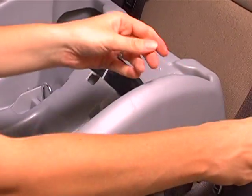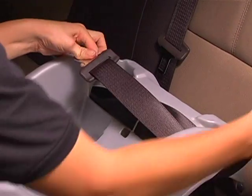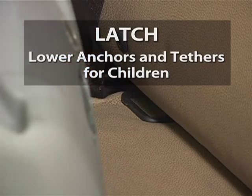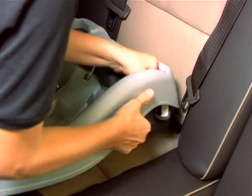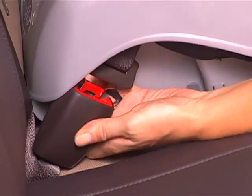There are two systems that you can use for installing a car seat. You can use the seat belt system, and you can also use what's called LATCH. LATCH stands for Lower Anchors and Tethers for Children. If both the vehicle and the car seat are equipped with LATCH, you can use that system. But you can never use both the seat belt and LATCH at the same time. Today, we're going to use the seatbelt system to install this car seat.